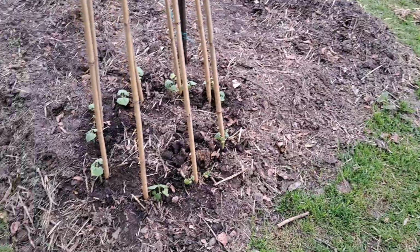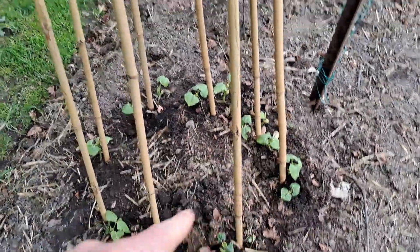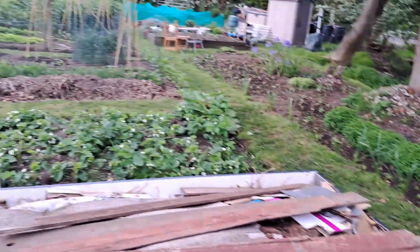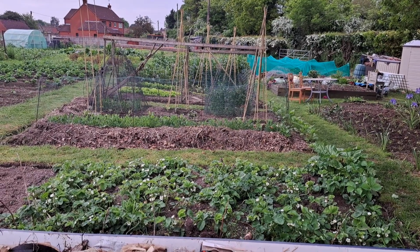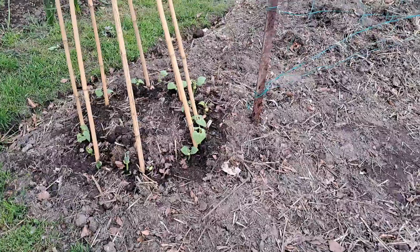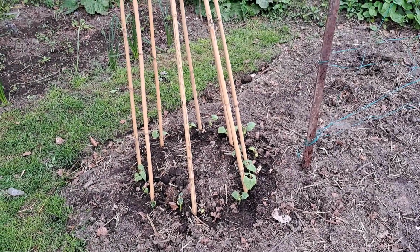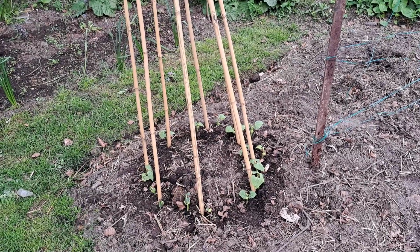First of all, Borlottis. I've got not one Borlotti pyramid, I've actually got two Borlotti pyramids. There's another one just there, and the reason for that is a friend gave me a lot of Borlotti beans, as well as the ones I got sent from Dawn, which didn't really germinate that well. But all of the ones that my friend gave me did, so I've got a big space to put them in.